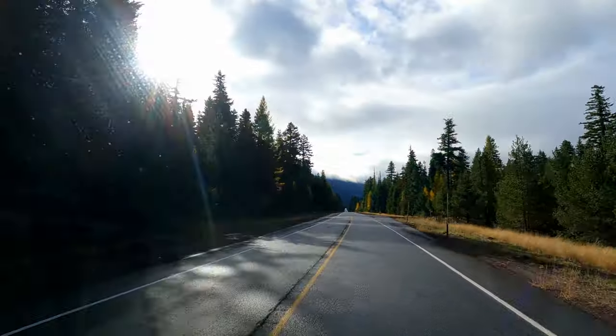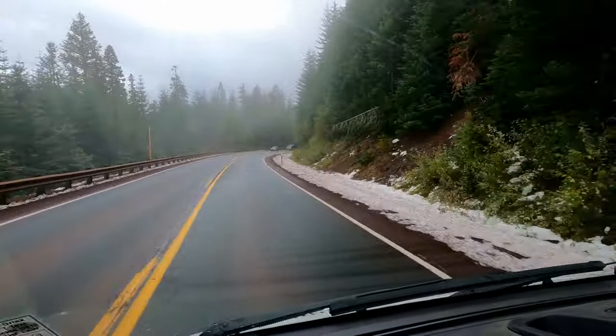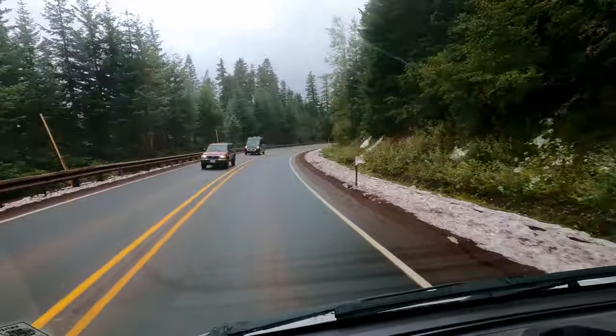Was able to fly the drone. I feel like I got the most out of that campsite, and I'm ready to move towards Trillium Lake. We're gonna drive around Mount Hood to the south side of it. A little bit of snow this morning on the southeast side of Mount Hood.